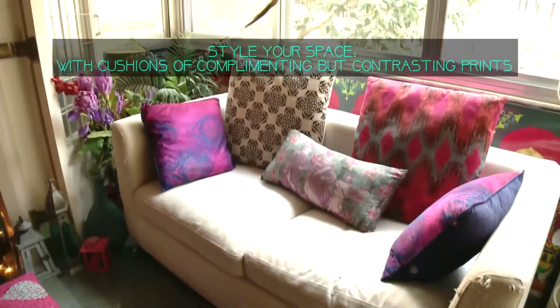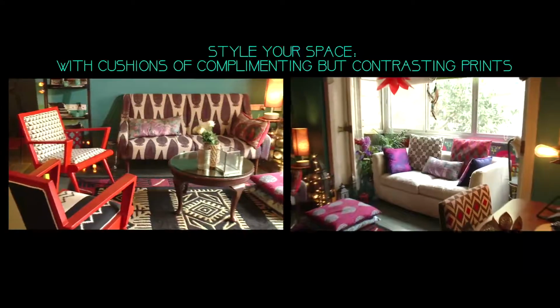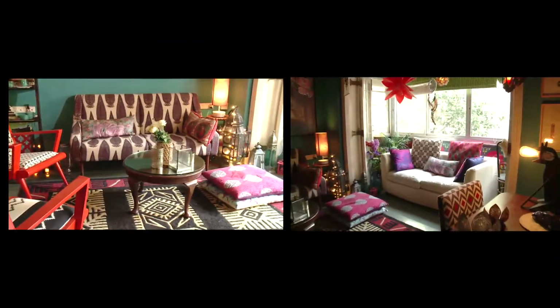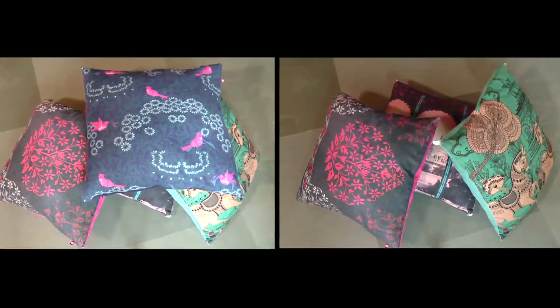I think cushions are the most beautiful, simplest accessory. If you see a lady who wears jewelry and an outfit, it transforms the way she looks. Similarly, cushions do that to a house, to a couch. You have a clean, classic colored couch, you throw in some bright cushions, and it changes the whole look of the space. It creates space, it creates depth, it looks good, and everybody loves cushions.